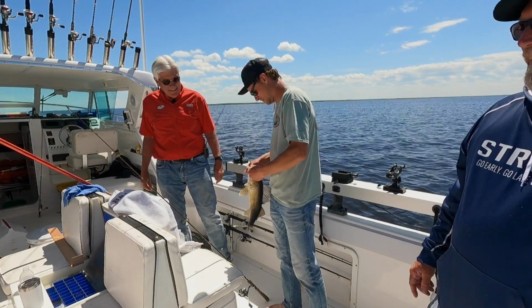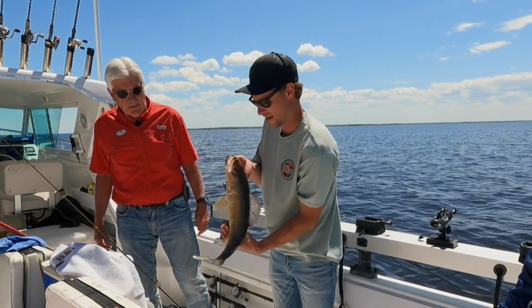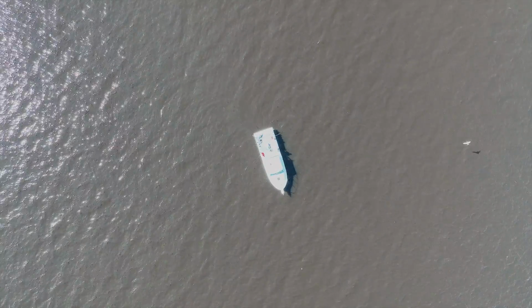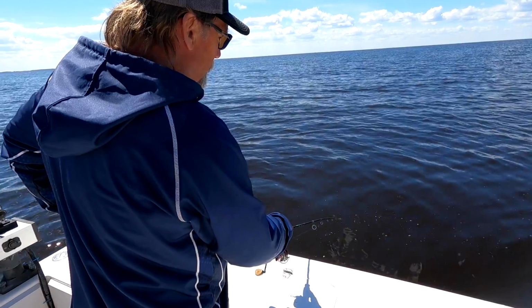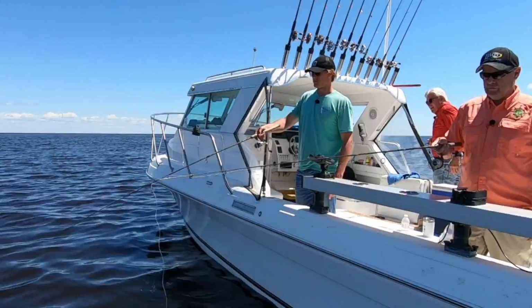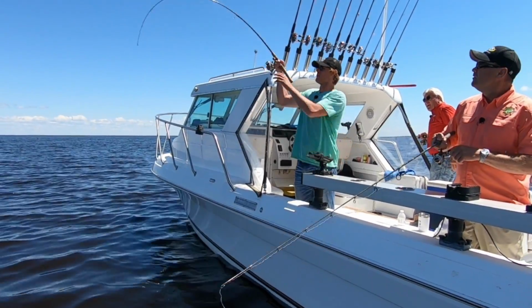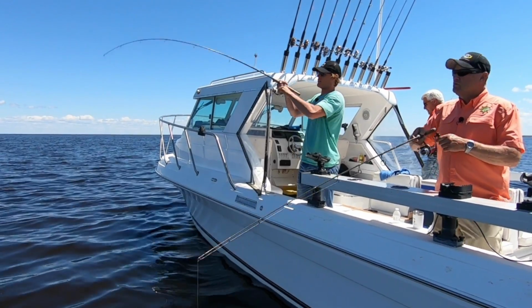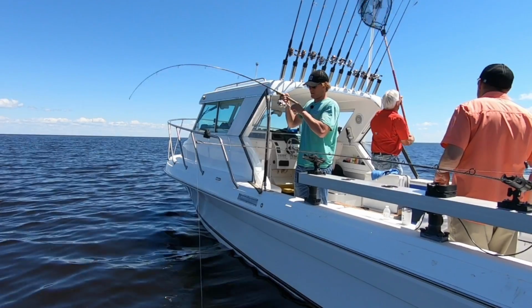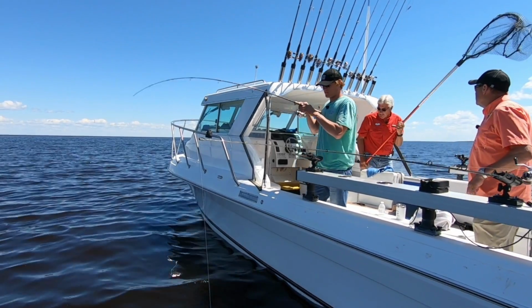Man, they're big, fat, healthy fish, aren't they? They get well fed. Look at that walleye. That's just awesome. Yeah, good stuff. Oh yeah, no fooling around there. This one feels real big. You got him, Nick? Sure.